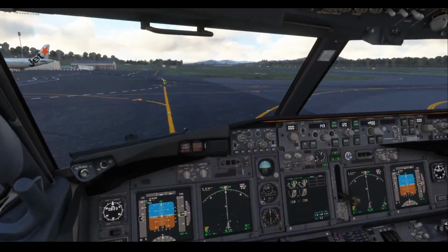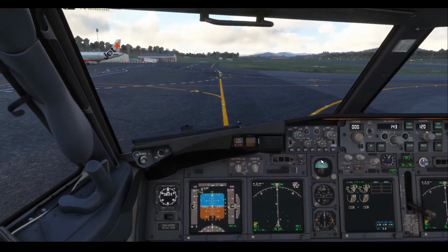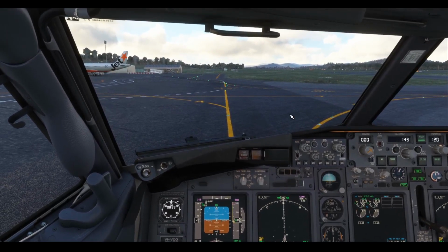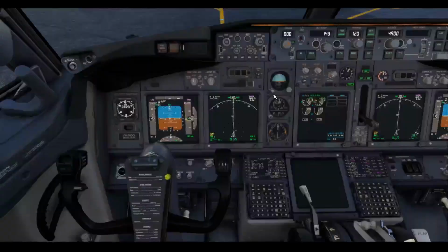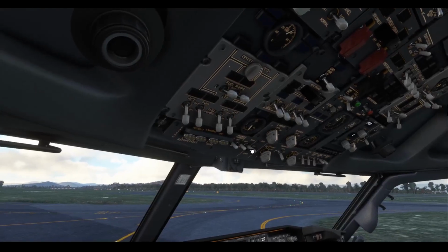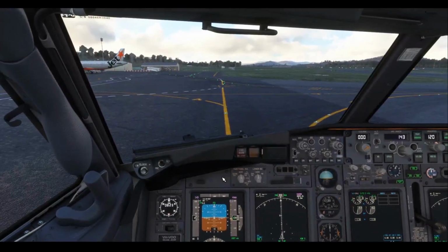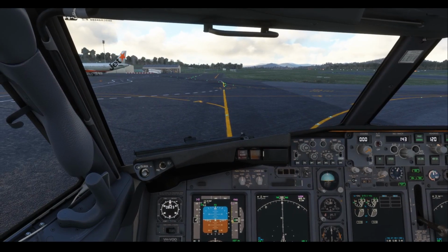Airvan 10, negative. Airvan 10, Marlin 5, runway 16 left, descend 150, confirm. When ready, descend to flight level 130. 130, Airvan 10. Qantas 670 at flight level 350. Traffic?